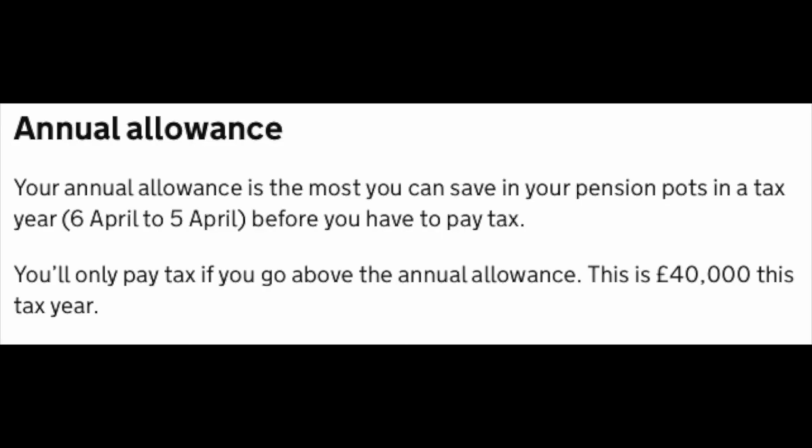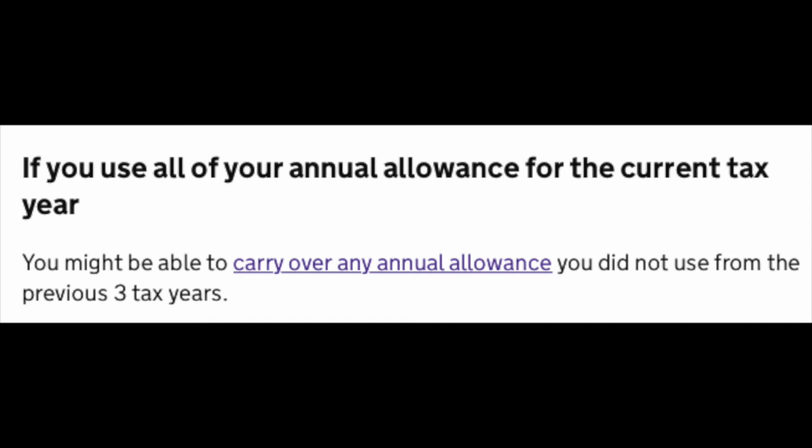Now, the one thing that you must absolutely remember is that every tax year, the maximum amount of money that you can put into your pension pot, your workplace or your private pension, is £40,000 a year. And if you exceed this, you can dip into prior year tax pension allowances. So if you've exceeded £40,000, you can go back up to 3 years where you've not utilized the full £40,000 tax allowance and increase that pension pot as well.